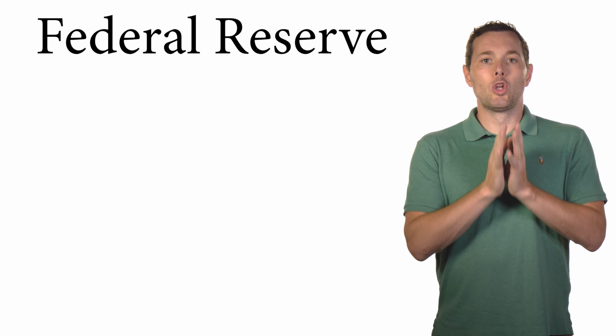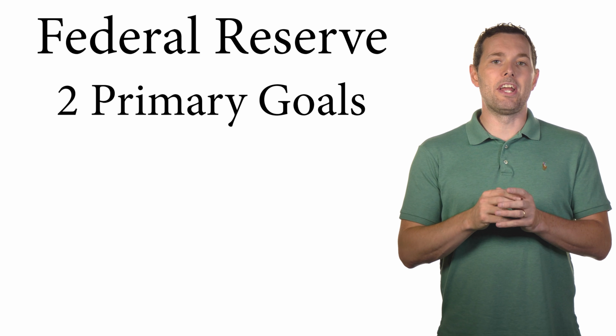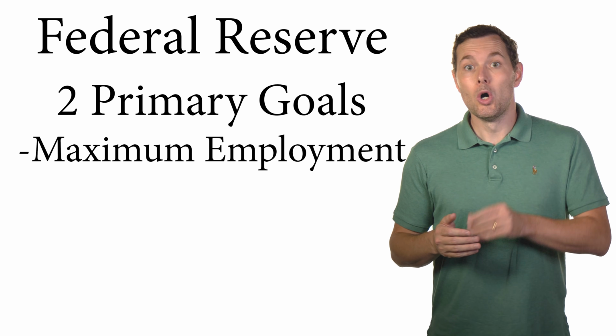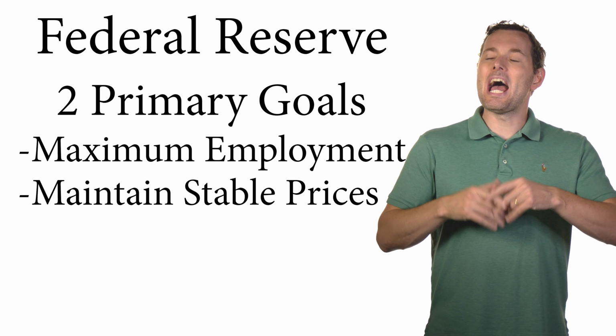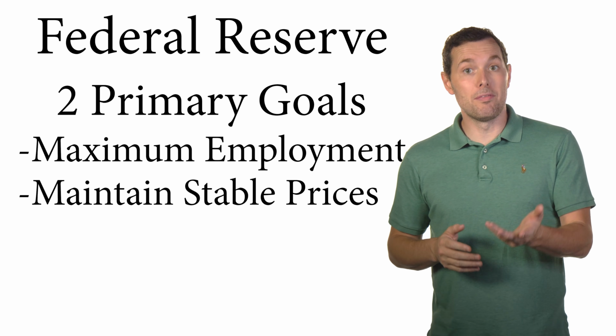So first, let's look at the very basics of what the Federal Reserve is there to do. Ultimately, the goal of the Fed is to try to get the country as close as possible to maximum employment while also maintaining or keeping stable prices on average goods and services. So we want to remember that those are the primary goals of the Fed.